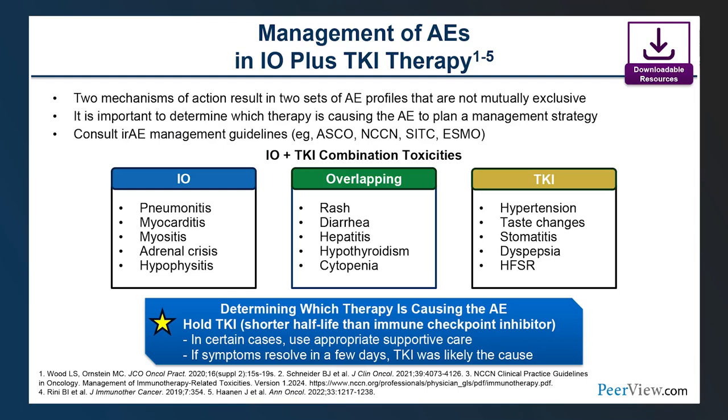CheckMate 9ER. Now, again, coming back to management of AEs, many of you, I'm sure, have treated those patients, and there are 2 mechanisms of action that result in AEs. These are the adverse events attributable to TKI: hypertension, dysgeusia, stomatitis, dyspepsia, hand-foot skin reaction. For IO, we know pneumonitis, myocarditis, myositis, adrenal crisis, and hypophysitis. Again, this is not a comprehensive list of all the AEs that could develop, but this is just to tell you that there are AEs that are related to IO.